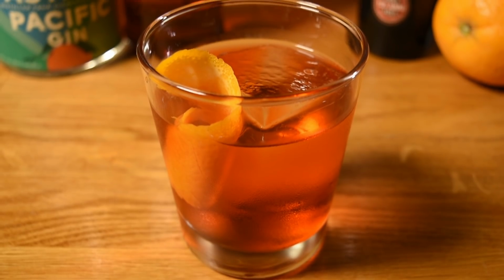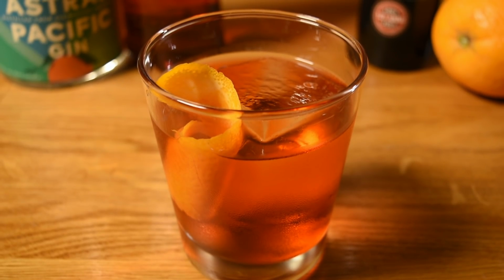Bright, bitter, and beautiful as always. The Negroni. Saluti.